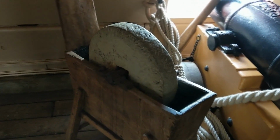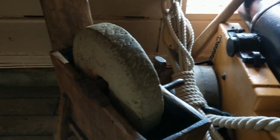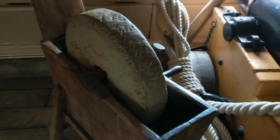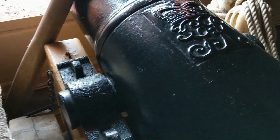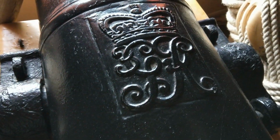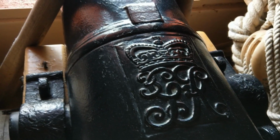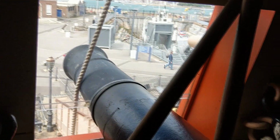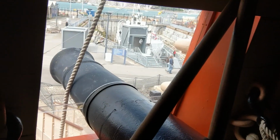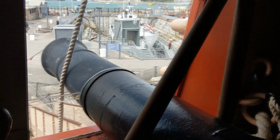Another rather important piece of the ship's equipment, a grinding wheel to keep your swords sharp and to sharpen up any other metallic instruments you might have. Also notice the emblem on the guns, George Rex, because of course this is of the period of the various King Georges. It's very important, you don't want to mislay your gun, and if you do, you can find out who it used to belong to. And out there is the Monitor M33.